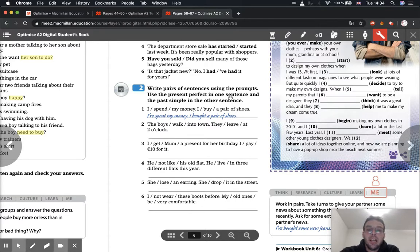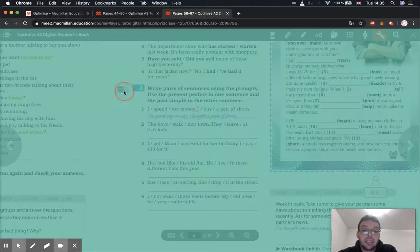So ideally, there would be one sentence giving the main news, the main information, which would be in present perfect, and then another sentence with the details in past simple. So we'll look at the example. All right. It says, "I have spent my money." Okay, so something happened recently. No details. "I bought a pair of shoes." Okay, so that action was giving more details following on from the first action. All right. So here is present perfect, and this one will be past simple. Okay, let's continue the exercise.